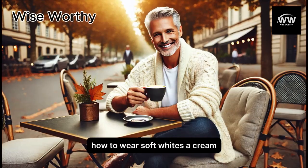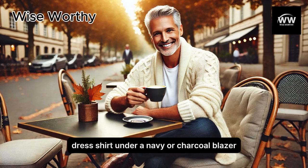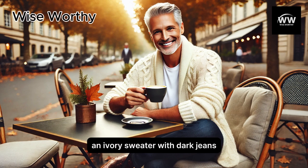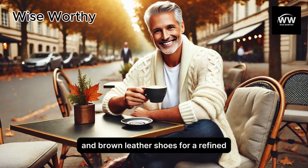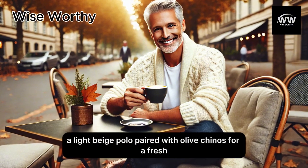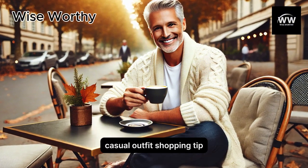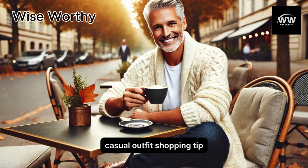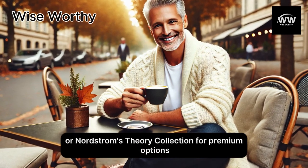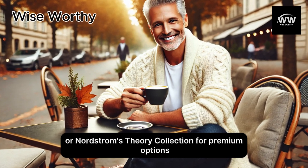How to wear soft whites: a cream dress shirt under a navy or charcoal blazer for an elegant dinner look. An ivory sweater with dark jeans and brown leather shoes for a refined yet relaxed style. A light beige polo paired with olive chinos for a fresh, casual outfit. Shopping tip: check out Macy's Clubroom collection for mid-range cream dress shirts or Nordstrom's Theory collection for premium options.